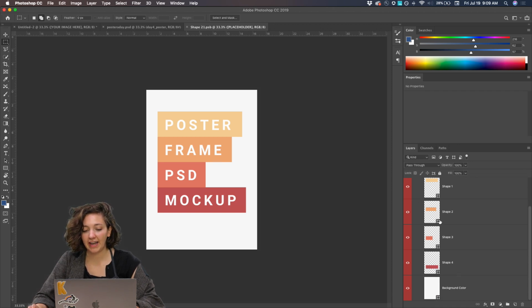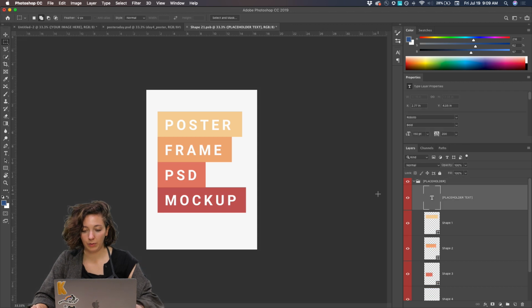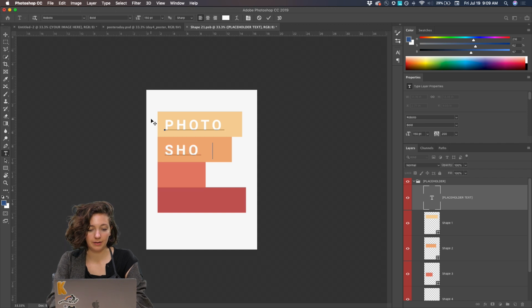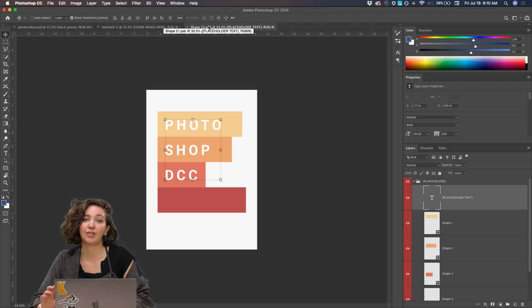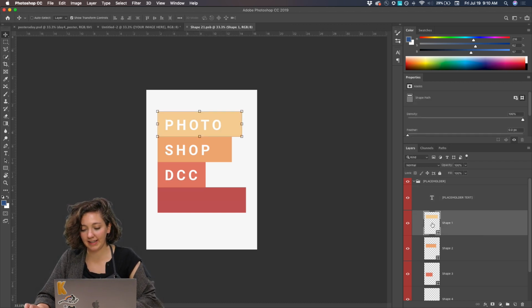So you'll see it even has some live options in here. If you want to use this design, we could change this text to say Photoshop DCC. I could hit File, Save. Whoops, wrong one. And it would update there. Although we want to just totally replace this with one of our posters. Yeah, this template is super cool. It's really sleek. Not a lot of bells and whistles, but it does the job.